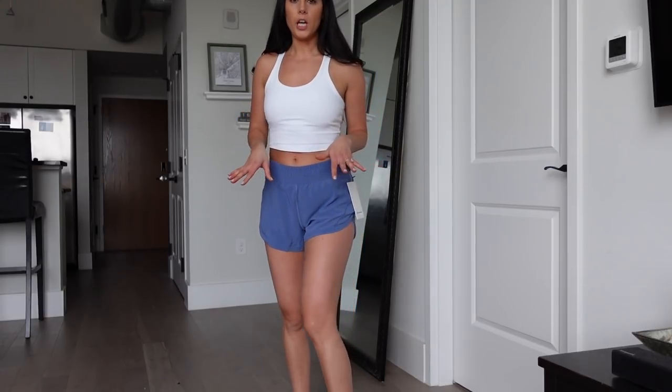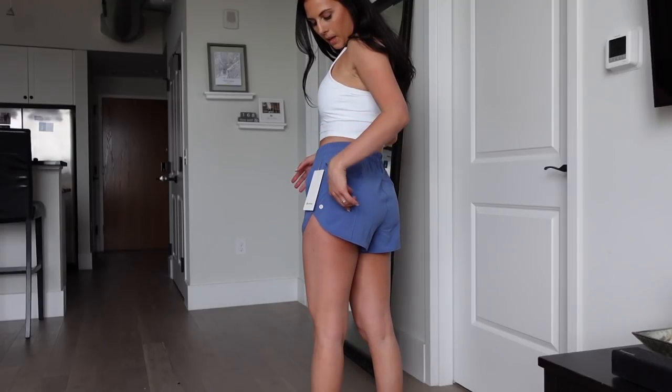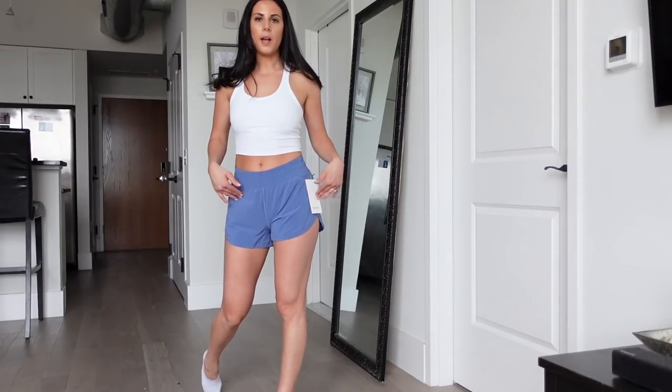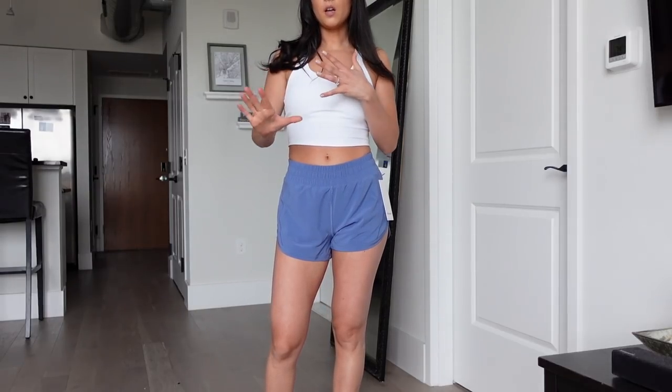The only thing with the 3-inch is it definitely is shorter on me, because I am a tall person, and this material definitely bunches up in the back a little bit. This is a size 6. I like to size up in liners compared to leggings. Sorry, I haven't been saying the sizes, but the leggings I get a size 4.